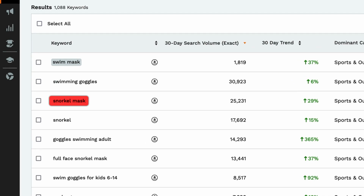So instead of guessing what to write in your product title or description, Keyword Scout shows you the high-ranking search term, like snorkel mask or swimming goggles, instead of just swim mask, so your listing has a better chance of showing up in search results and getting more clicks.